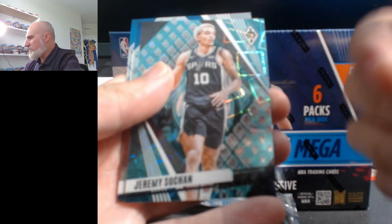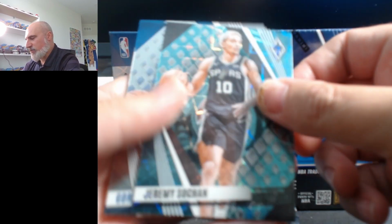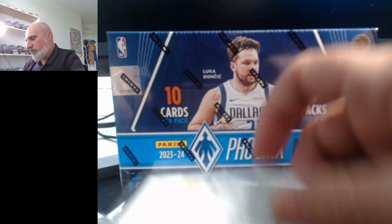But this is the couple blaster boxes. The first blaster box I'm about to show you wasn't all that great, but this is kind of going to be par for the course for an average blaster box. So we got Sochan on the teal. I'm not going to go over these too fast or too slow. You guys know what the base design looks like by now. Chris Murray rookie, Scotty Barnes on the Temple men. We did get saved by one card at the end.